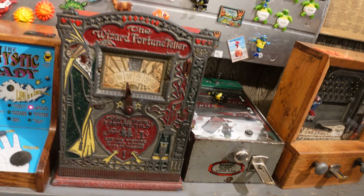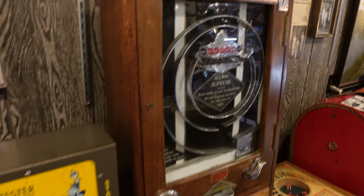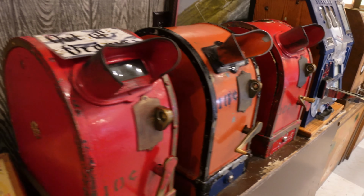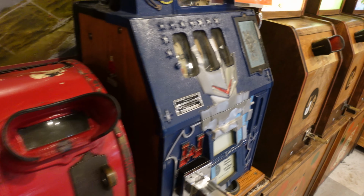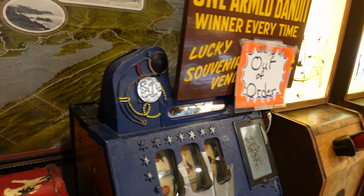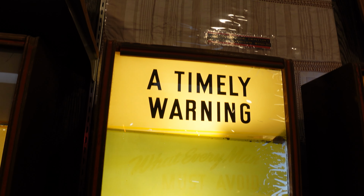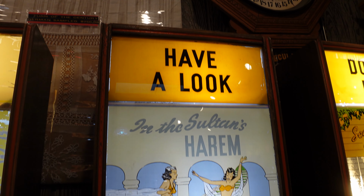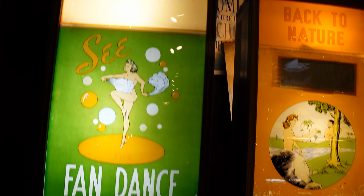They have some different machines on the side here you can use. Well, they got Shaky Jake. There's some of these old, I think that's called a Nickelodeon machine. You put a dime in there. Unfortunately, some of these seem out of order. So they have a selection of these old timing machines that you can look in. There's a timely warning. Have a look at the Sultan. Do you dare? So let's take a look. Here's one. It's called Don't Miss This. Let's see if you can see what's going on inside there.